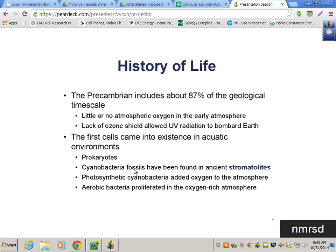And we find these in early stromatolites. Those are like these protrusion rocks that will come up through the shorelines. I think there's some pictures of them. I'll show you some in a minute.